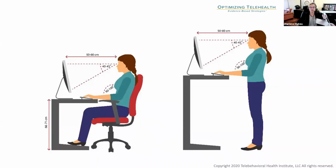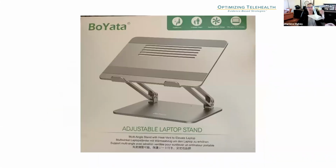So the other thing I want to show you here is a device called a Boyata, and it is something that you can put a laptop in. I put my laptop in it, and then it's easy to have the laptop be at eye level, you see? So you can arrange yourself. Take a box or a stack of books or whatever you need so that you have your computer up so that you're not straining your neck all day.